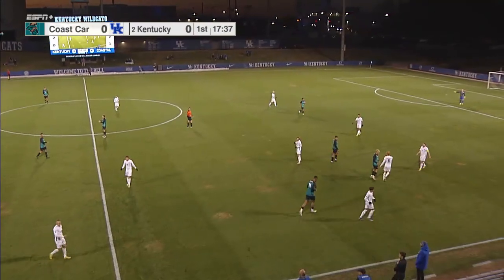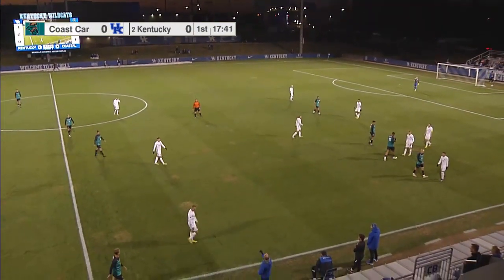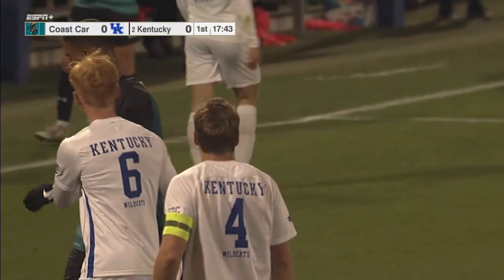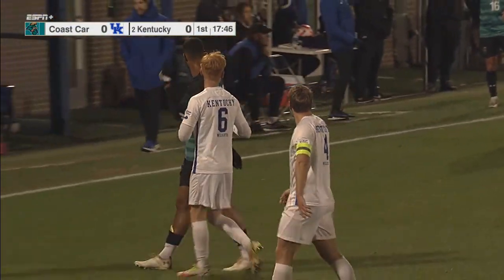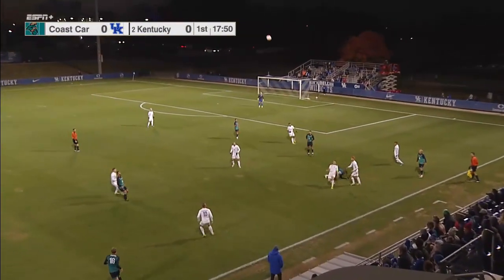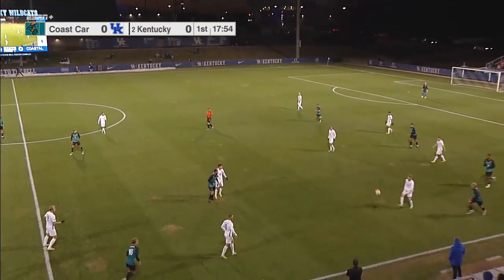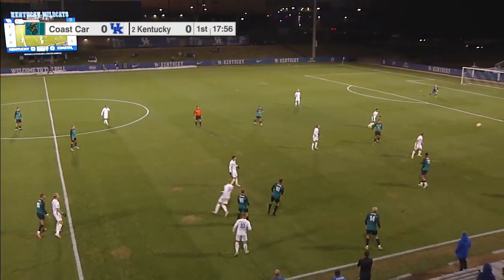Is exactly what we sort of expected to see. Kentucky keeping possession, moving it around. They're going to get the majority of the possession in this game. For Coastal, it's all about absorbing that as much as possible, and then when you get the chance to break and get these set pieces, long throws, that's where the attack will come from.